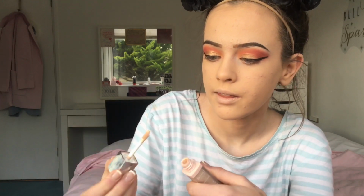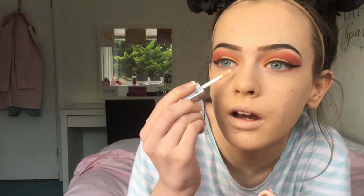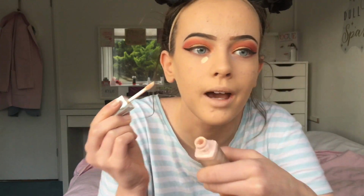Okay, I've come to a conclusion with this foundation. I am in love with it. It's really dark, so I think I'm going to go out and buy the lighter shade. But now I'm going to be using the Bourjois Radiance Reveal Concealer. I've just been down to show my mum the thing. Right, so I'm just going to put this under my eye. Whoa, that's pale. Oh well.